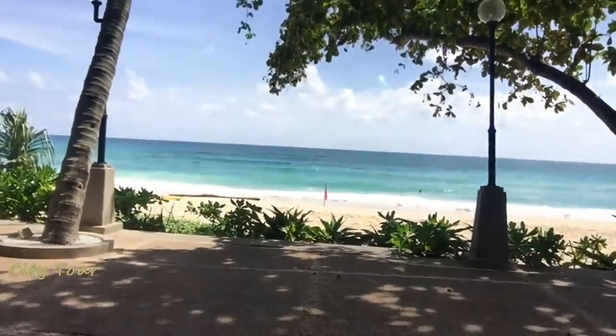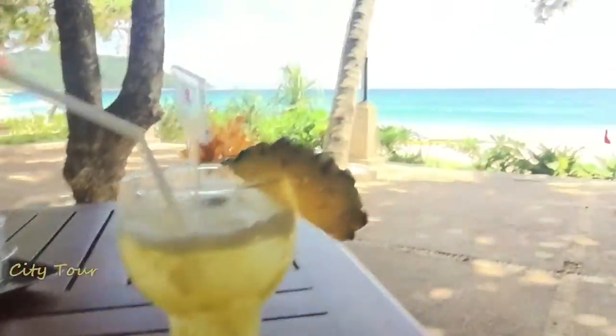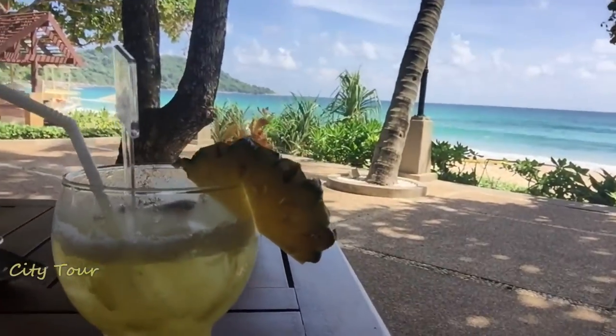We are back at the hotel. So I'm getting some lunch now and check out this view. Beautiful, right? So this is what I'm having for lunch. I'm having pad thai and a little rum drink. Eat that and maybe take a nap. We have nothing else planned for today.